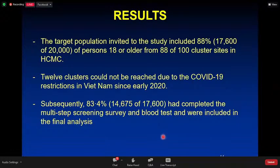Subsequently, we got 83.4% who had completed the multi-step screening survey and blood test, and then were included for final analysis.